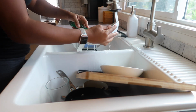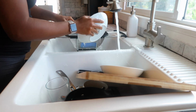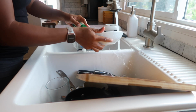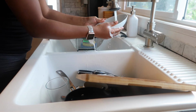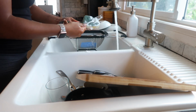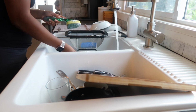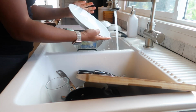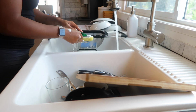Now this part is going to be triggering for some. I get this comment ever so often. But if it bothers you to see someone wash dishes with the water running, you may want to skip ahead a little bit on this part. It's just really quick in real life when I'm doing it. And I use the water as I'm washing the dishes. So to cut it off and on and off and on, I'm probably not going to save much, but I'm going to try to do better.